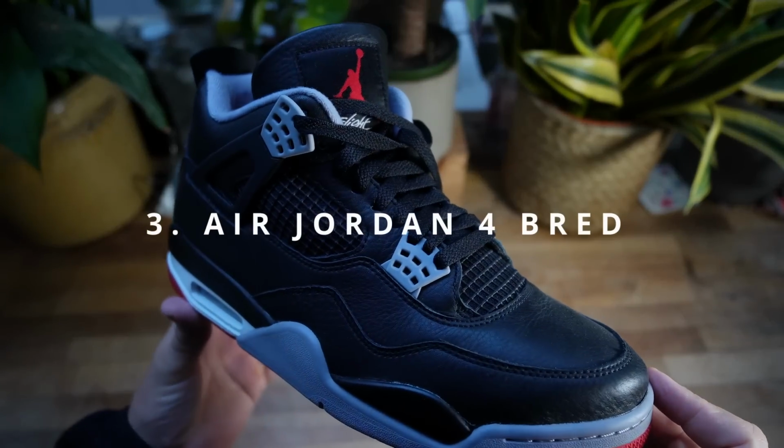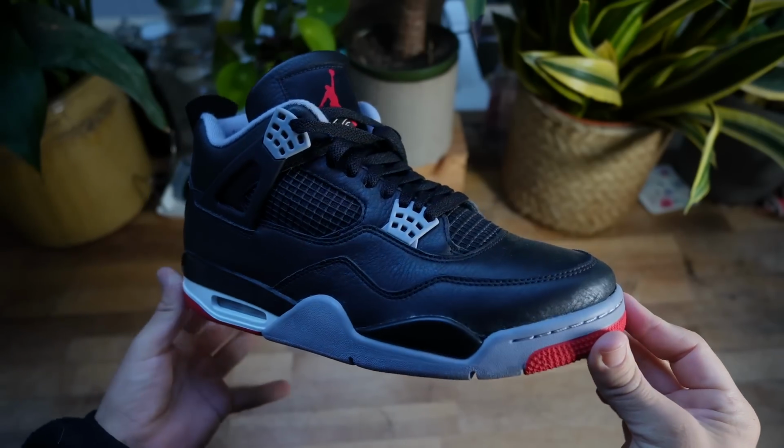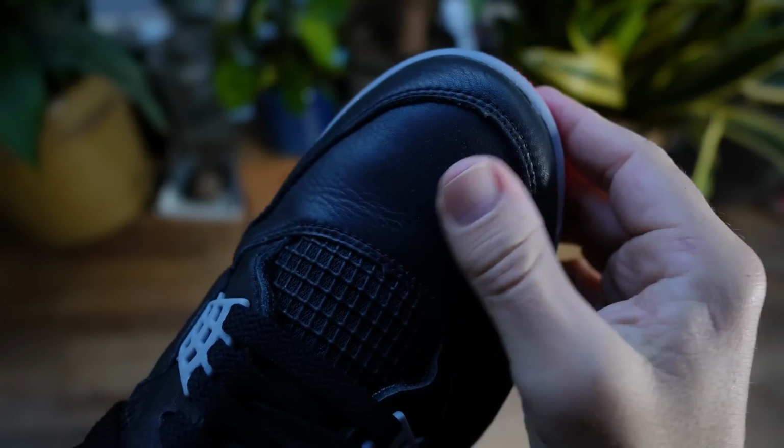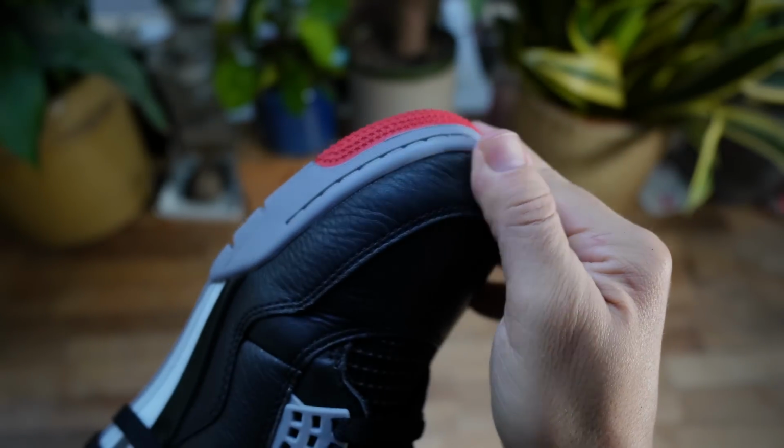Right, into the top 3, we've got the Air Jordan 4 Bred Reimagined. Now, I know this is a Reimagined and not a retro, so there are maybe some people that want to type that out in the comments just to be a smartass, I don't know. But honestly, I think this is probably the best Reimagined to date, because this is the reimagination of a sneaker that, in my opinion, supersedes the original.